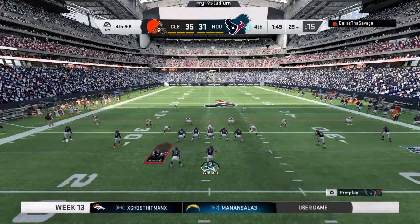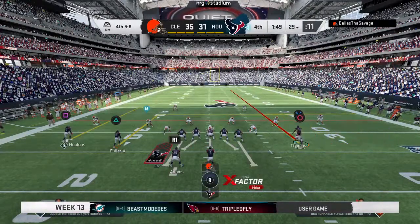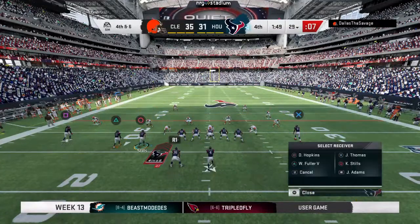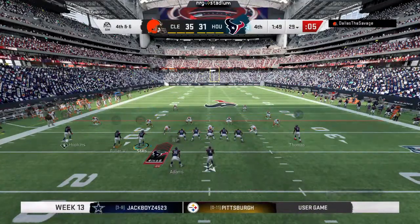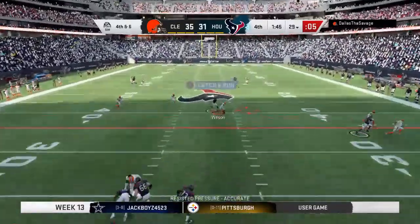58, right over there. Yeah, Mike, 58, right there. Get in the weight room. 58 to Mike. They will indeed snap it to Watson.